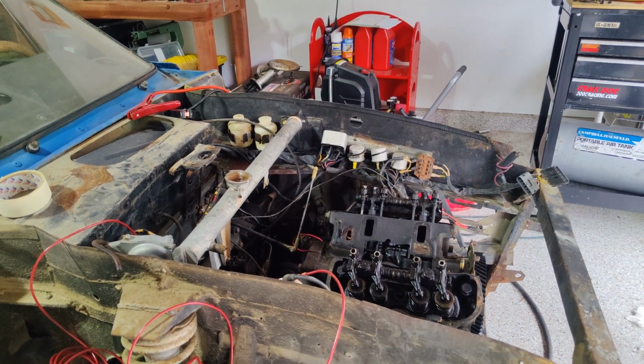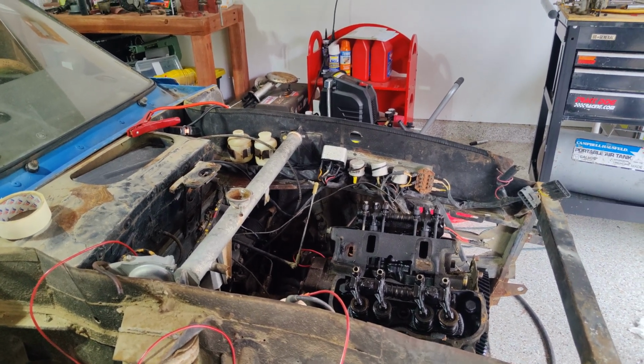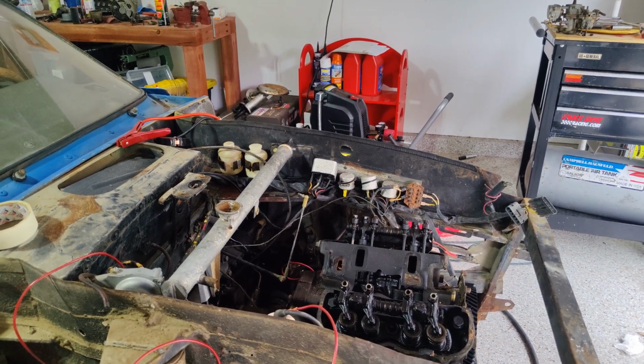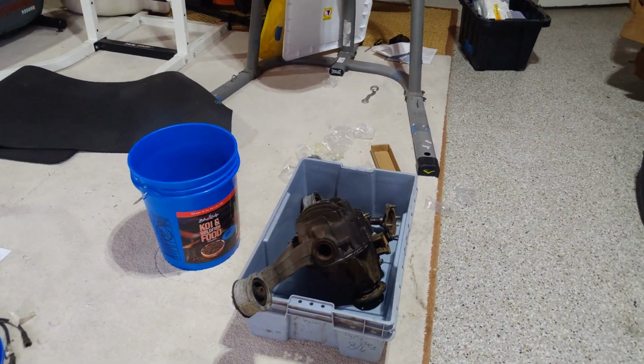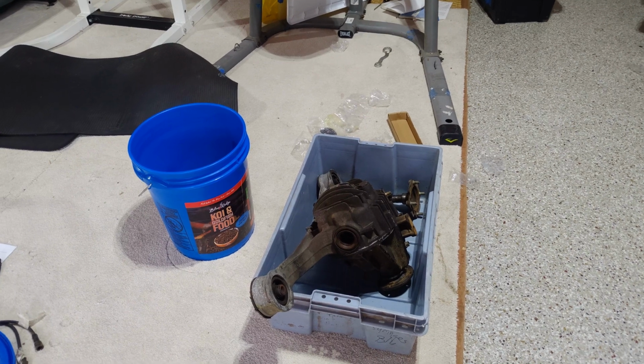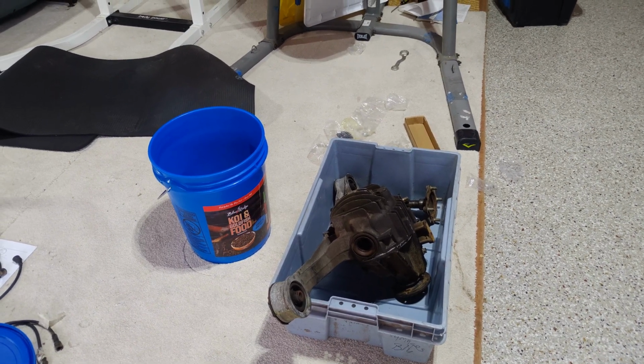That engine is... It's not beyond me, but it's certainly going to be a lot of work getting that thing good, or as good as I want to get it. I did grab this cool new diff, though, for the Miata. Not that I really needed one, but I want to try experimenting with a viscous LSD. I think that'd be cool.